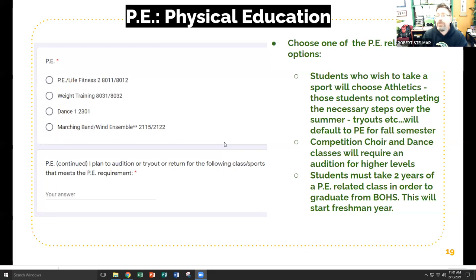PE. So you have to do two years of PE to graduate. So you're either going to PE Life Fitness 2 next year. You have the option of going to weight training as a PE class as well. Dance 1, if you are in dance, higher levels as a freshman, Dance 2, 3, or dance production, you'll still click dance, but you will write down below what you are planning to try out for. And then when the auditions happen, they'll notify us and we will make the adjustment in your schedule. So you'll pick one of those four there and go from there.